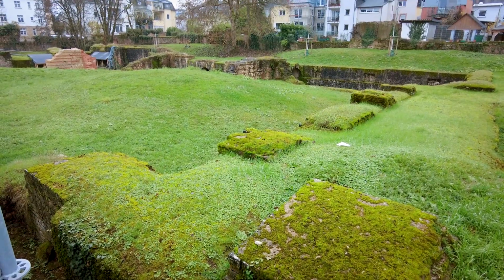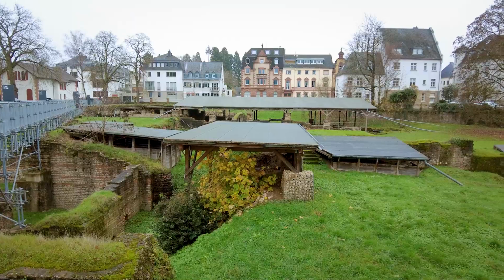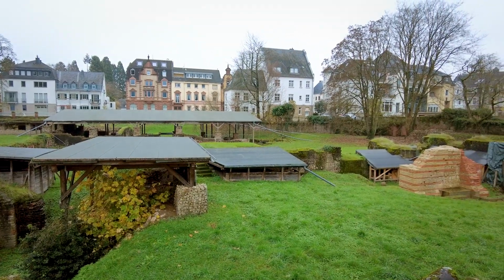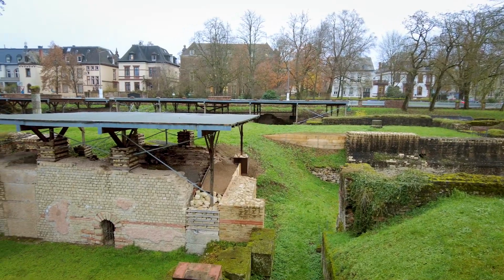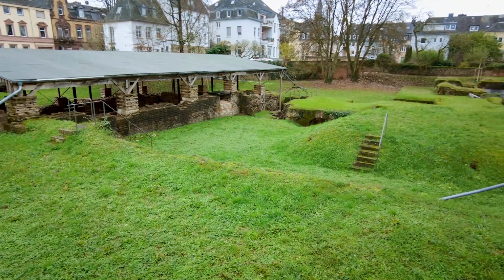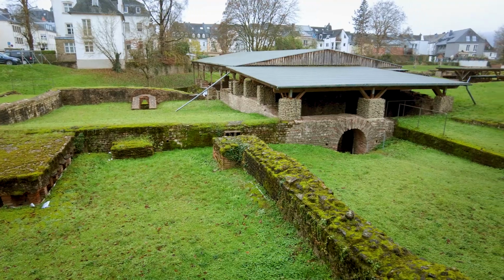Next we have the Barbarathermen baths, which are one of 3 sets of baths in Trier. It starts to give you an idea of the scale of Roman Trier. It's free to enter and walk through on an elevated platform. It's starting to make me think we need to return on a warm, late spring or summer break. Who knows, maybe.